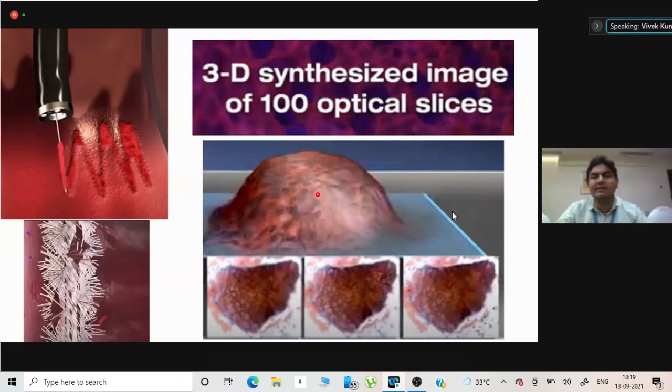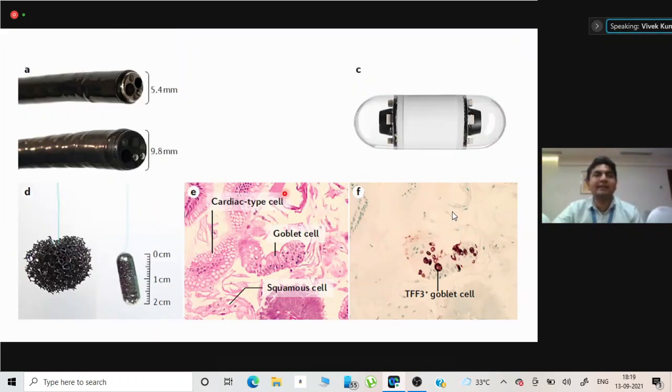This tissue is then processed through a central computerized artificial intelligence based technology. It undergoes a 3D synthesized image of 100 optical slices. So a larger amount of tissue is studied histopathologically. The tissue slides which are suspicious for dysplasia are marked by the system, and these are then verified by the histopathologist. The other modifications which we discussed were a transnasal endoscope with a smaller diameter, capsule endoscope for esophagus, and a cytosponge. These are the images from the tissue acquired through the cytosponge, where we can see goblet cells, and we can use immunohistochemistry with trefoil factor 3, which will give us confirmation of the presence of goblet cells.